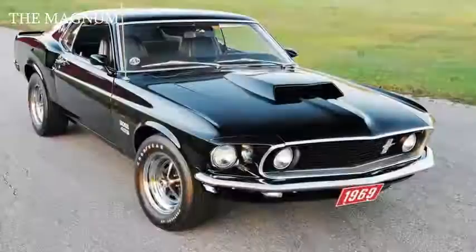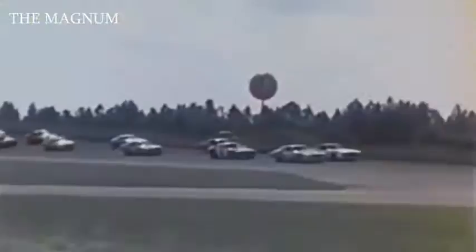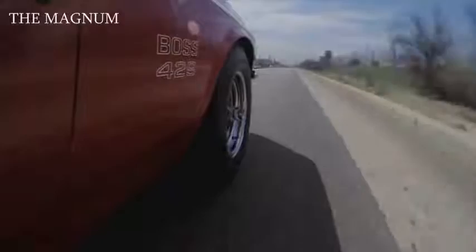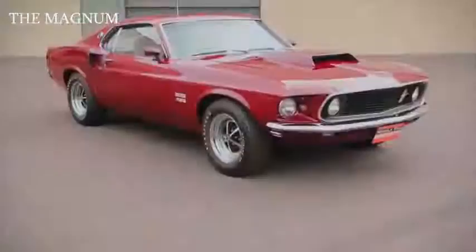1969 Ford Mustang Boss 429. The golden years of NASCAR came at the end of the 60s and the beginning of the 70s. Automakers were serious about racing, and for the purpose of homologation, that is, to participate in racing, models had to have at least 500 units produced, often producing models that were extremely dangerous for the streets. The Ford Mustang Boss 429 was a real beast.